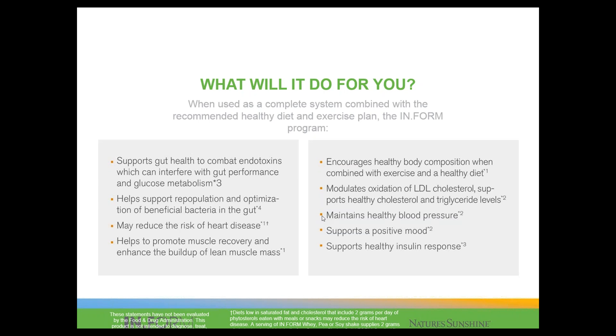Also, it maintains healthy blood pressure, supports a positive mood, and now we see the direct connection. Remember the serotonin I mentioned, up to 90% being produced in the gut? Well, of course, a healthier gut may actually support a positive mood. It makes sense. And then supporting healthy insulin response, which we know now, we're talking about all kinds of different complications from prediabetes, diabetes, and high blood sugar.